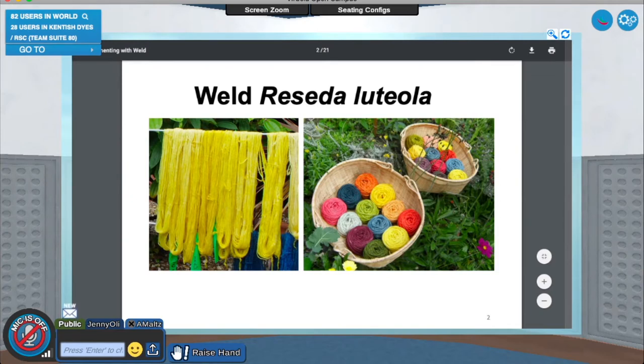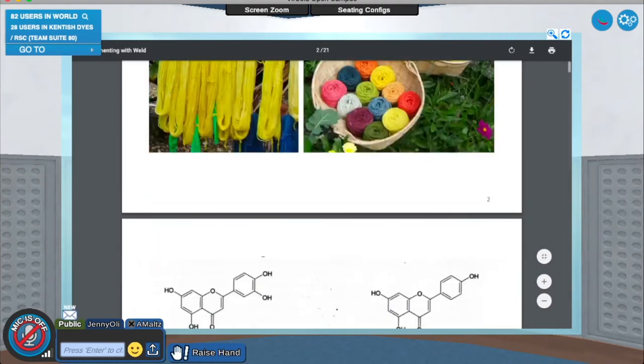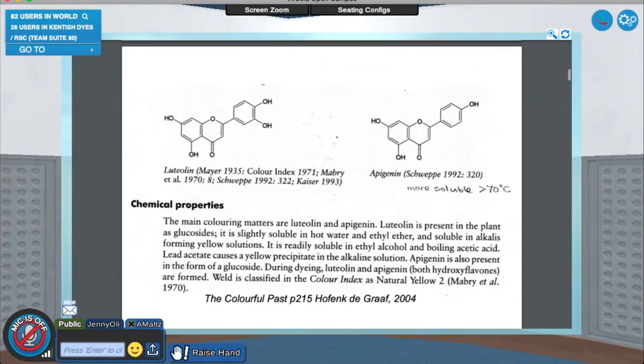Page two, we'll move on to slide three. So slide three, I've just included here a scan of a little piece of a book from Hofenk de Graaff, the wonderful book, The Colourful Past, which gives the chemical formulae or structures of the dyes in Weld. There are two, but the very big majority dye in Weld is luteolin, the structure on the left, which has three carbon rings and a link between two and the other one. And that's about all I could say about it. I know there are hydroxy groups. Anyway, I'm not going to go into that.